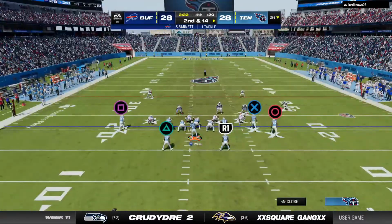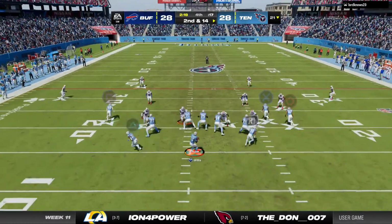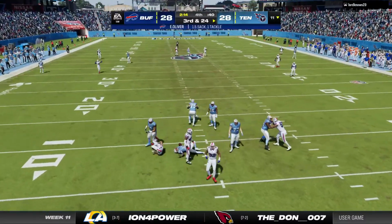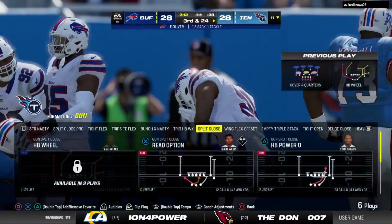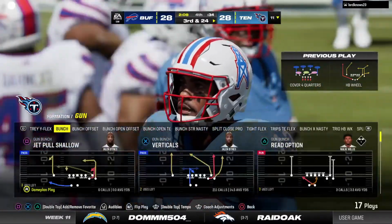They'll come up now. This is second and long. Now Willis. Pressure comes and down he goes. Ed Oliver, he's the one to get him, and that is sack number 7 for him on the year.